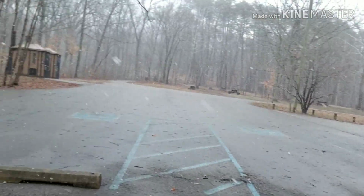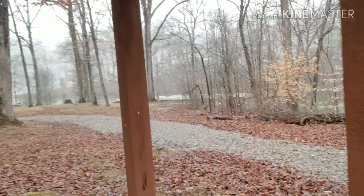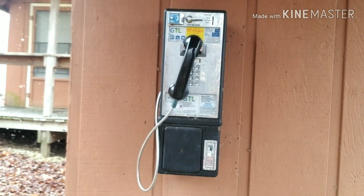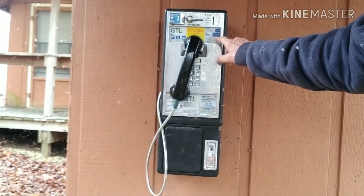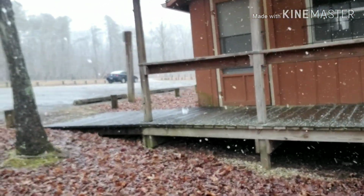This is something that you don't see very often anymore. Watch out. There's an old relic there. It actually works. I don't know how much it is now. Oh, I see it. It's 35 cents, and long distance coin calls are $1. That'll be an old relic there. You don't see them around since cell phones came out.